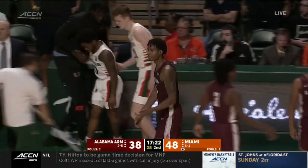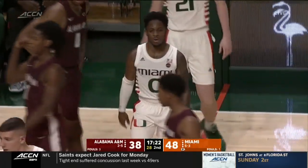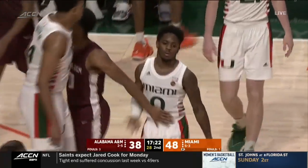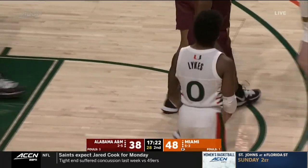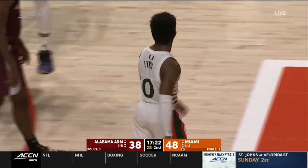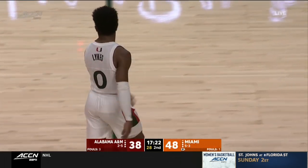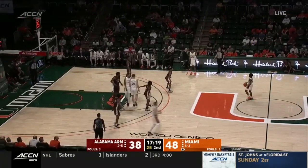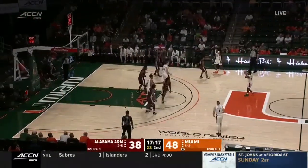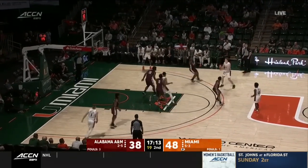Wow. Interesting to note that Chris Likes is undersized in any league, but especially in the ACC. You look on the other side of the court, and you see a handful of Alabama A&M Bulldogs who are about 6 feet and under, just like Chris Likes is. Well, I can tell you, none of them are as fast as him, and I don't care what conference you're in, there are very few people in college basketball as fast as Chris Likes. Likes coming in, averaging just a shade under 15 a game. He has 10 so far today.